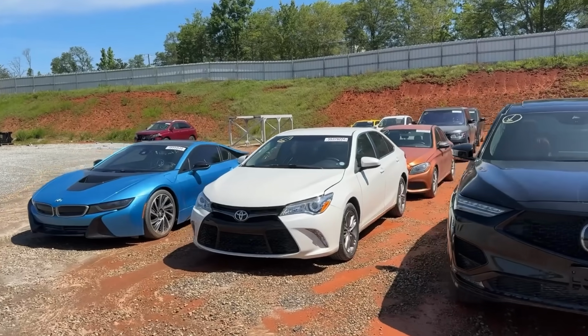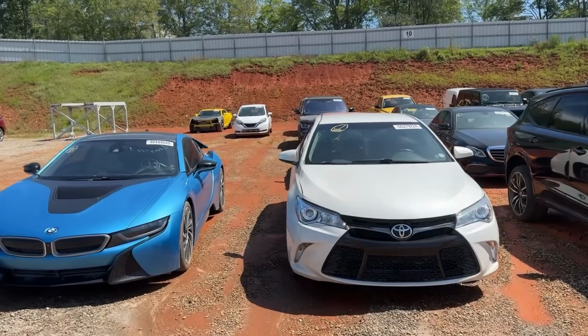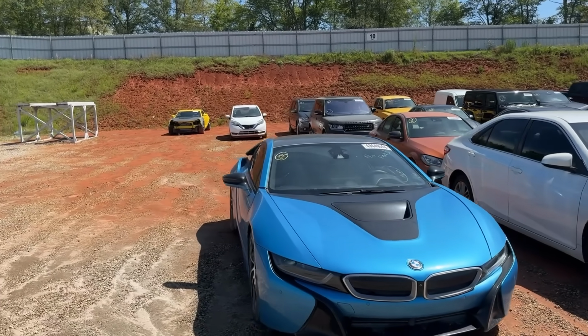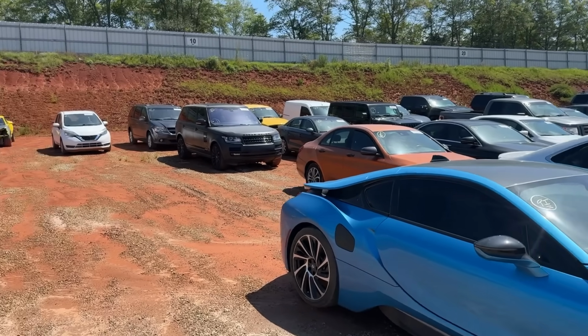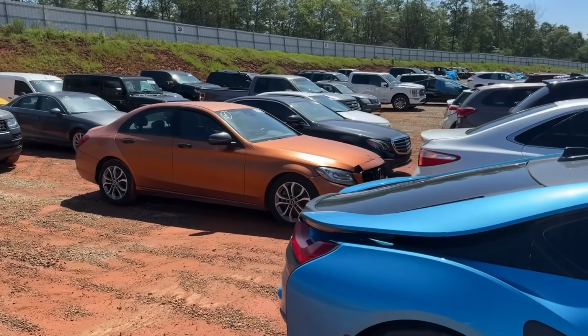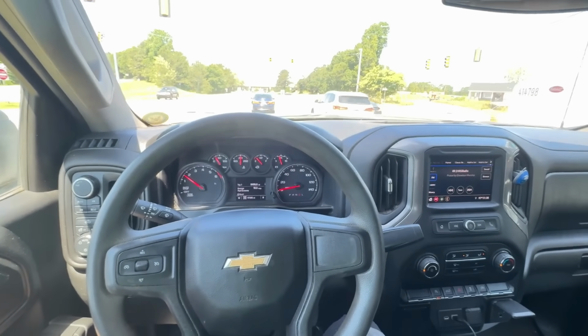Pretty crazy. Some junkyards just specifically get one type of vehicle over and over and part it out. So there's a lot of money to be made, but there's also a lot of risk involved too. So you have to be careful. You know what they say, no risk, no reward. All these are kind of future sales, so I'm not gonna spend too much time on them, but definitely some cool cars out here. All right guys, let's head back to the shop.